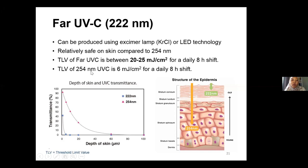Okay, so you can see in the graph here how these two lamps, 222 and 254, compare in terms of penetration to the skin, where 254 can penetrate further into the epidermis, while 222 is just slightly above the epidermis.